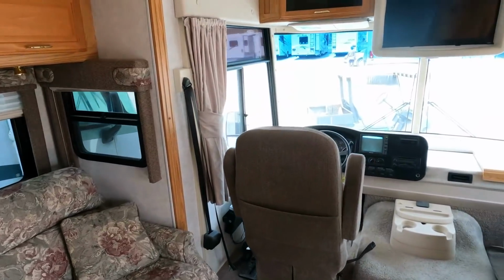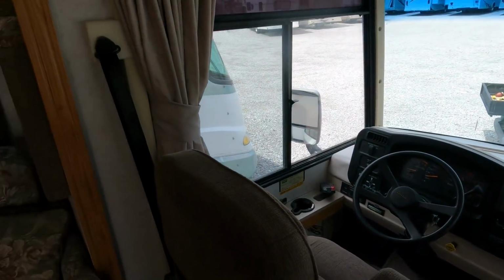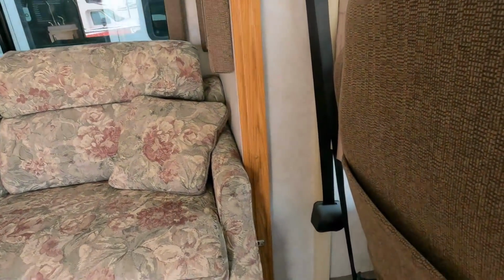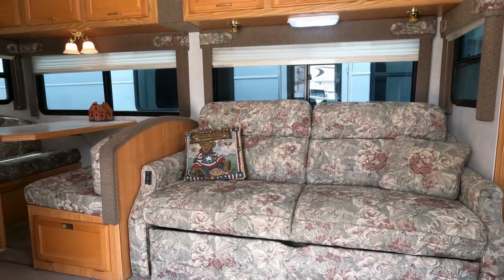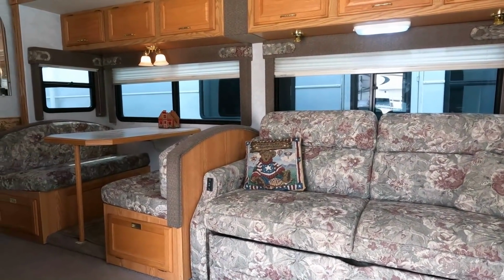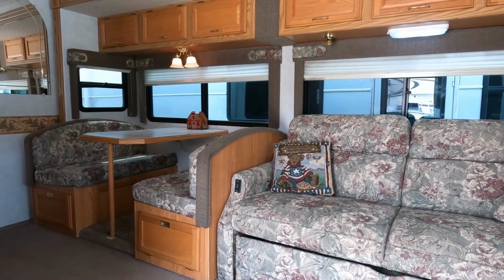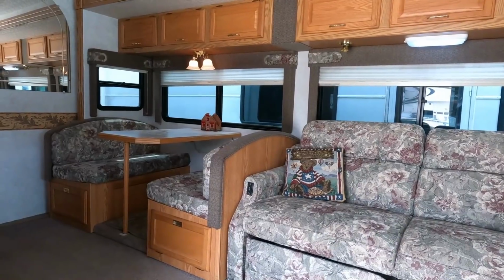If you're wanting a medium-sized Class A and you're not wanting to spend a lot of money, this is a great option for you. Even though I got an incredible price on this, man, I love these old Winnebagos. Yeah, I really do. These things just really hold up better than so many other brands out there.